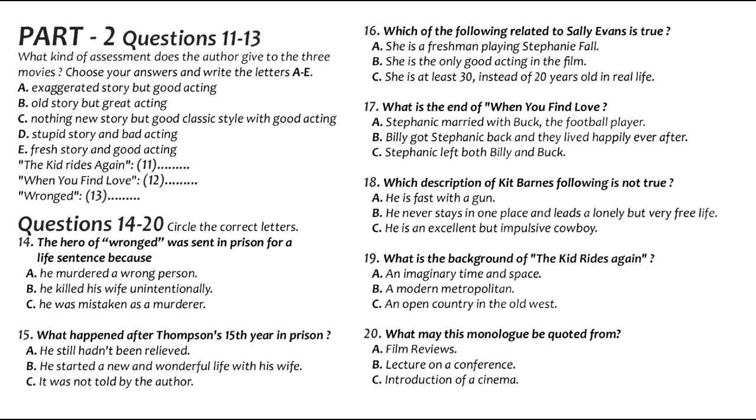And finally, The Kid Rides Again, a western about a young cowboy, Kit Barnes, who stops the bad guys, the robbers, the killers, and plain old bullies, and helps the good guys. Kit is fast with a gun. Kit is the cowboy who never stays in one place for a very long time, who leads a lonely but very free life. Nothing new on the storyline, but a good classic style western with good acting.